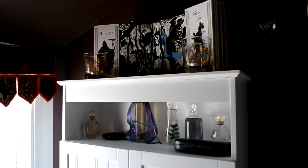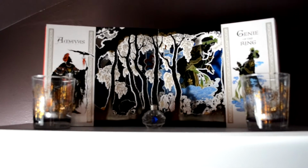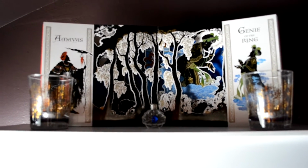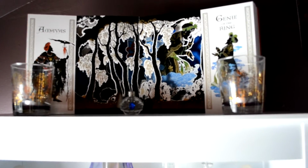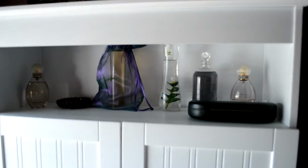Above the window, and on top of the over-the-toilet etagere, we have Nerut's book, which is just absolutely gorgeous. I recommend it to anyone and everyone. And we occasionally will flip it open to a new page, just because each page is a work of art.